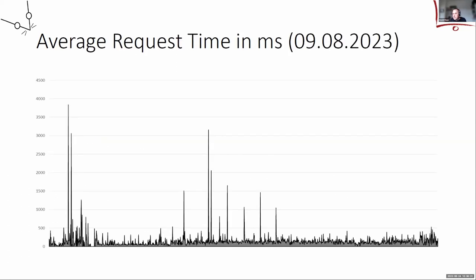After all these changes, we take another look at the average request time over a day. It's another Wednesday in August, and it looks fabulous. There are still some spikes, but in general, the request time is less than 500 milliseconds. And this is really good. I like it.